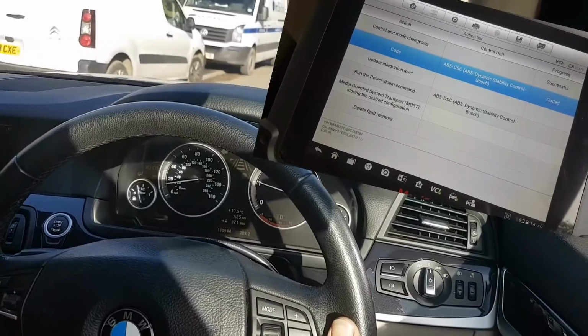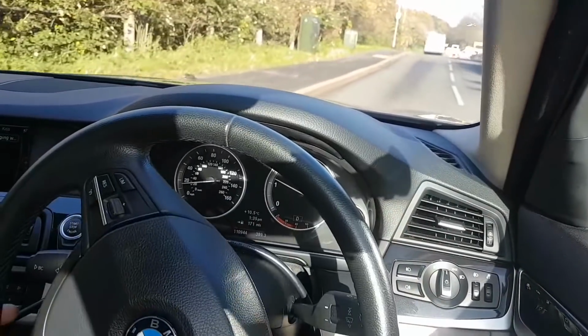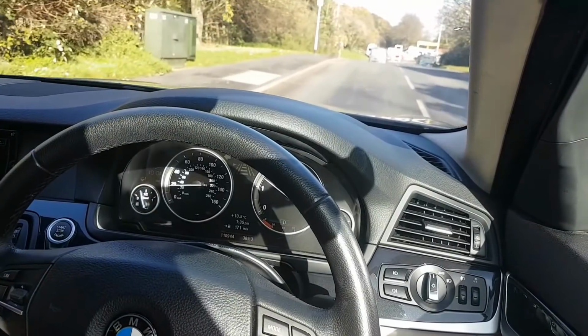And that's it. In the end, a corroded plug, nothing wrong with the sensors. So obviously this other garage changed the sensors for nothing.